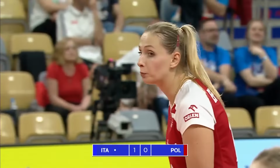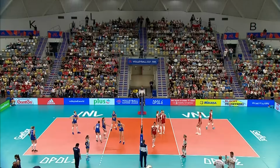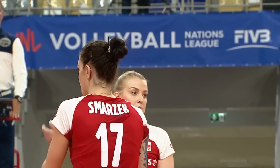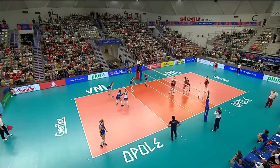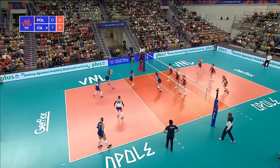Yeah, Wolosz is on, so that there is a change of setting personnel for Poland. Joanna Wolosz is on in the setter's role to replace Marlena Plesnirovic, and that's a significant change. Smartchek stays. She's been a net contributor for Poland, and Italy will probably change very little. So a new setter, Joanna Wolosz on the court for Poland, and she'll serve to get things going at the start of set 2. Here we go.